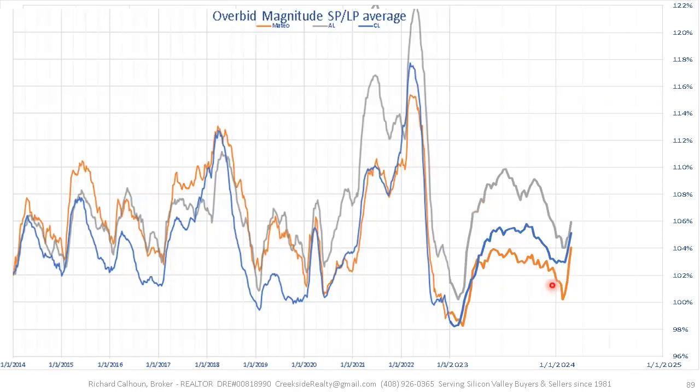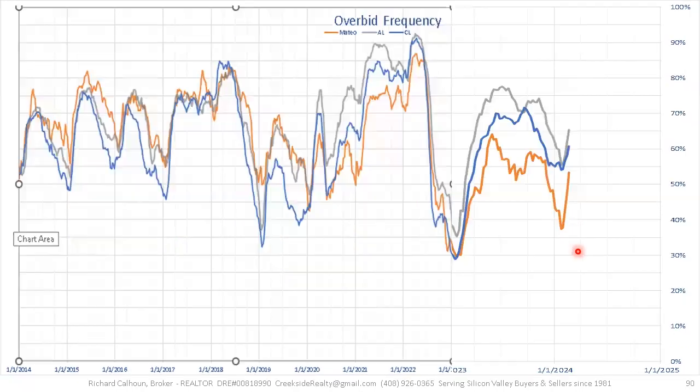Here's the magnitude of overbidding. Alameda County has the most overbidding at 6% over ask price, Santa Clara County next at about 5%, and San Mateo County the least at 4%. Now, any amount of overbidding is a good thing, but this is not what all sellers are doing. This is just the average.